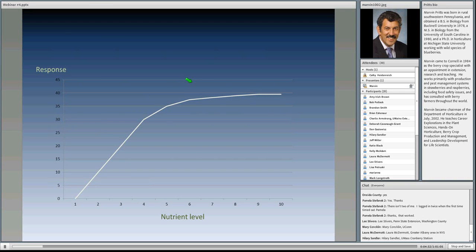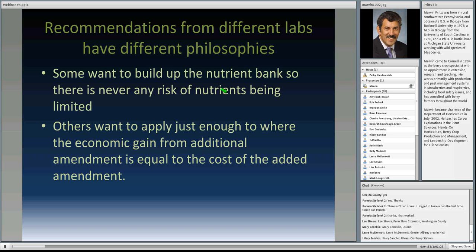Typically, plants respond to soil nutrients in a curve where you get a rapid response at low levels, but as you get further up the curve, the response to more and more nutrients begins to level out to where you don't get a response at all. And the goal of soil nutrient testing is to somewhat build up the soil nutrient bank so that there's never a risk of nutrients being limited.